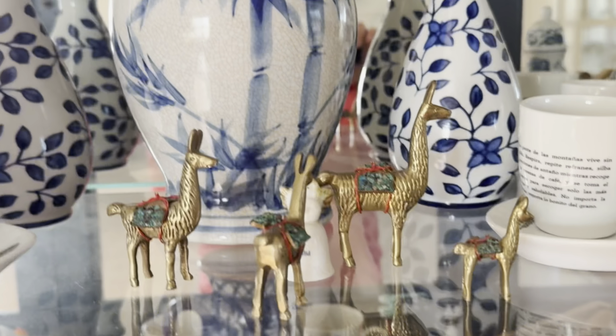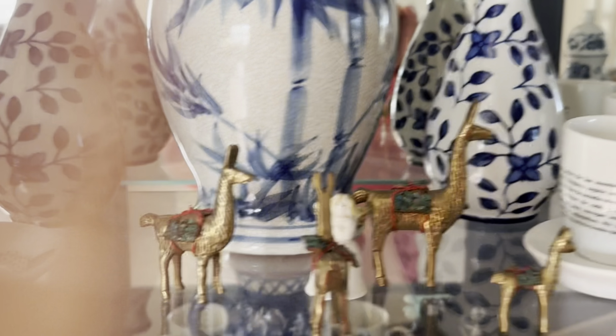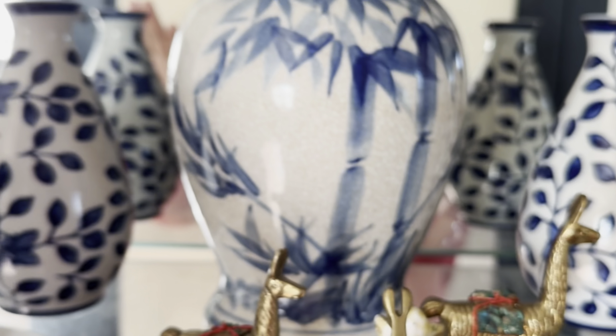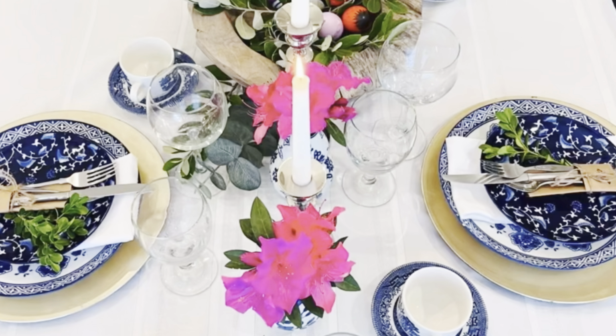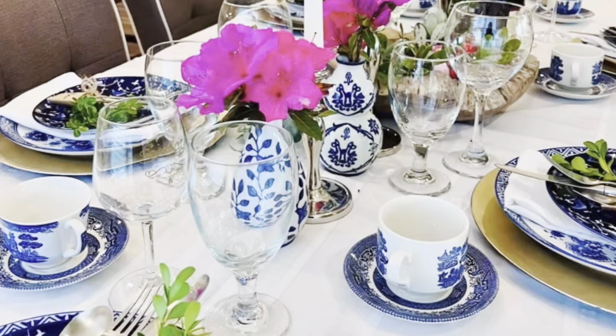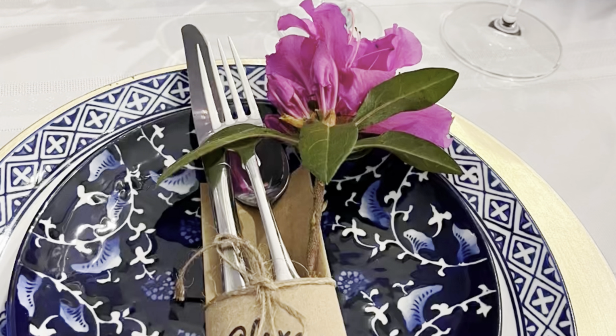I don't know. So I actually do need to dust. I need to dust and all sorts of stuff, but don't look there. Look at these little things that I've got here. I've got all this, like what, chinoiserie? Is that what it's called? Chinoiserie, whatever it is. If you followed me at all, you probably have seen this table setting and that I love setting the table really pretty because why not?